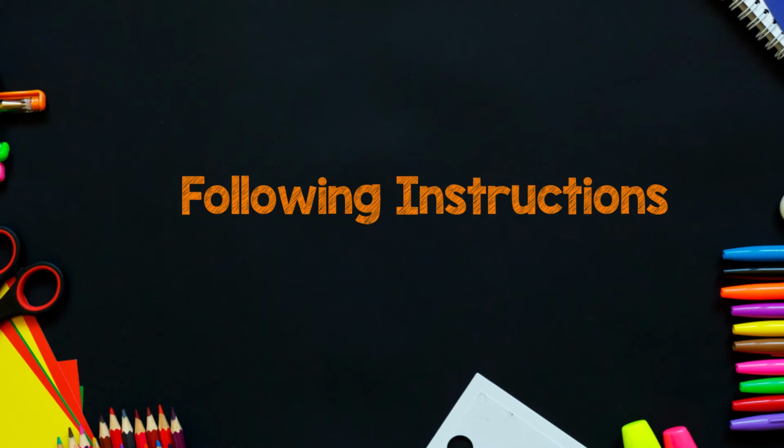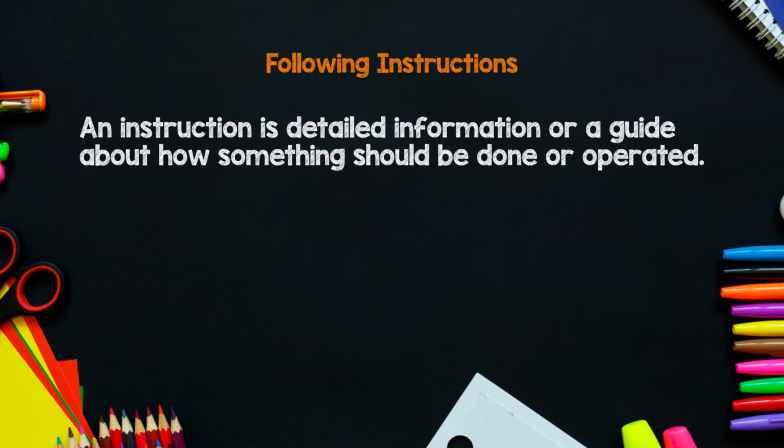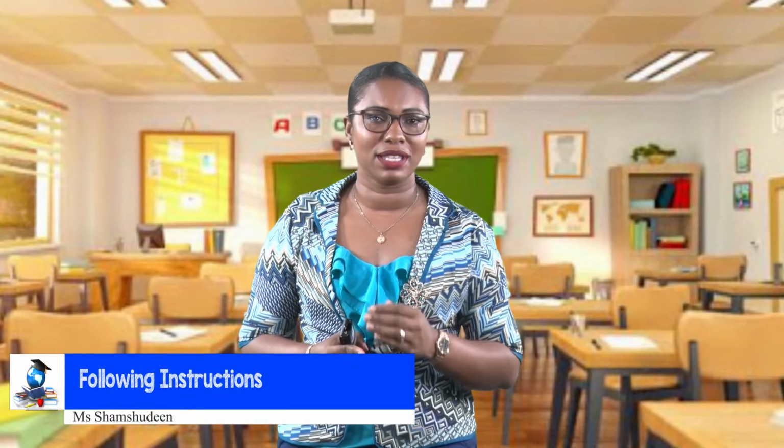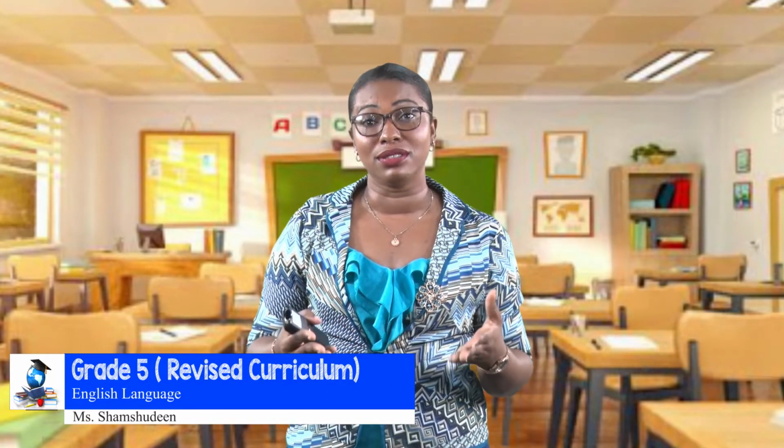Now let's get into our lesson for today. Following instructions. What do we mean when we say following instruction? What is an instruction? An instruction is detailed information or a guide about how something should be done or operated. Now, you might agree with me that following instruction is a part of everyday life. Every day, there is something that we need to ensure we take steps, or we follow specific steps, to get done. I am sure that your parents give you instructions at home, or even your teachers when you are being taught. And it can be done virtually even now.